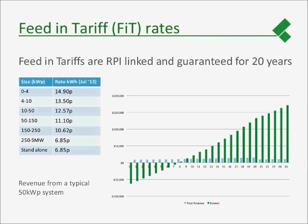So current feed-in tariff rates, they're altering for systems sub 50 kilowatts this month. So on the 1st of July, the new rates apply. So there's a minor drop. The 0 to 4 kilowatt rates just come down from 15.44 to 14.9, as is shown on the table. The 50 kilowatt schemes have come down from 13.03 to 12.57. So when you imagine that that's only around half your project income, you can see that the drop from 13.03 to 12.57 is no longer that much of an issue.